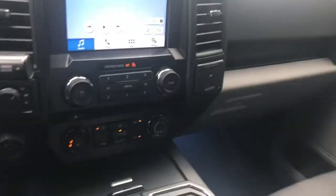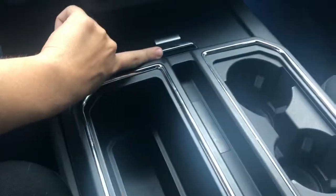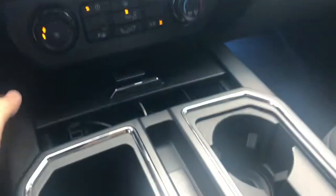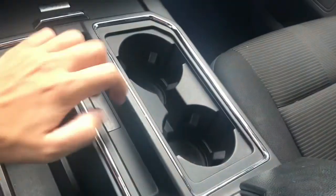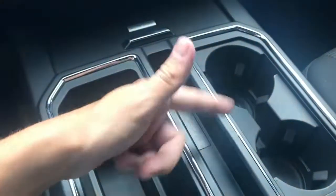All the electronics work, all the digital clusters. So I've seen people maybe having a problem with this not opening and not closing. It's been fine like that. I actually do need to get some dust mats for these cup holders and inside this box right here, because as you can see, there's bare. I think there's supposed to be a mat, like something like this mat. It's supposed to be in here.